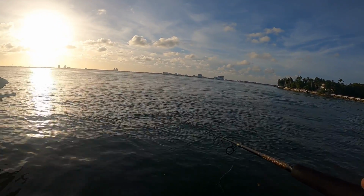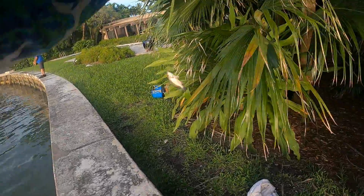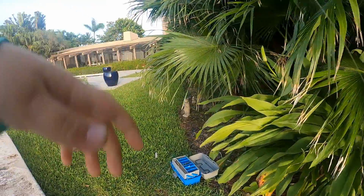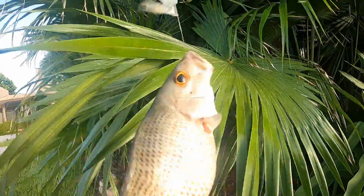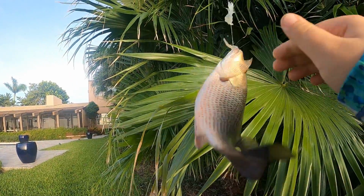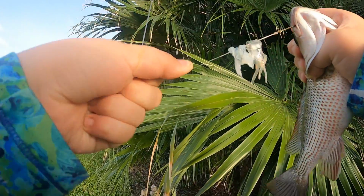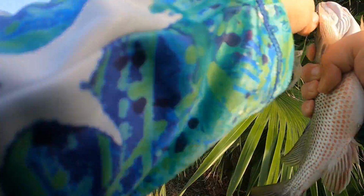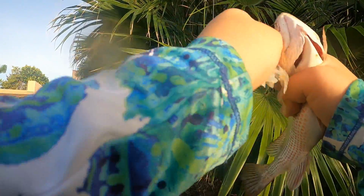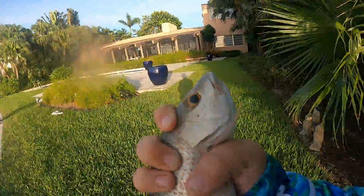3, 2, 1, go. Boom. There we go. That's just so crazy. Instant action. That bait literally took 5 seconds. Check that out. That is truly insane. Hook's right there. He's snapping like a snapper. Snapping like he should. So, there we go. That's another one right there.